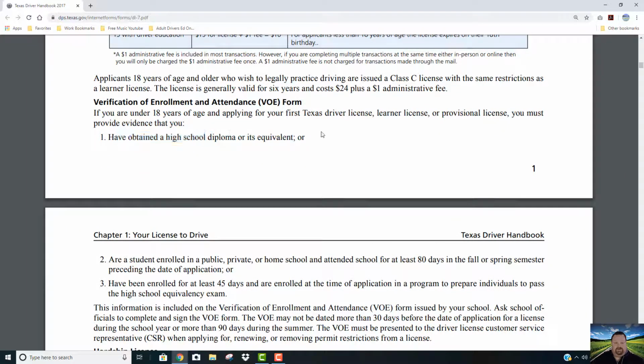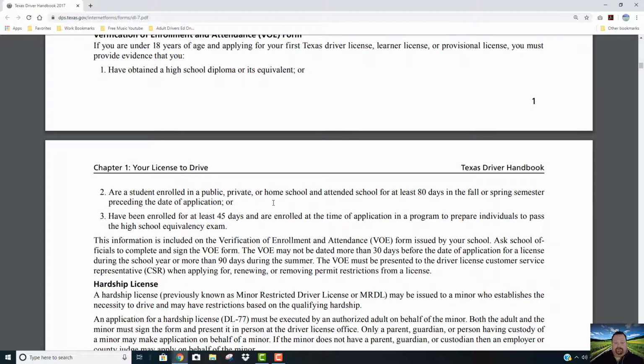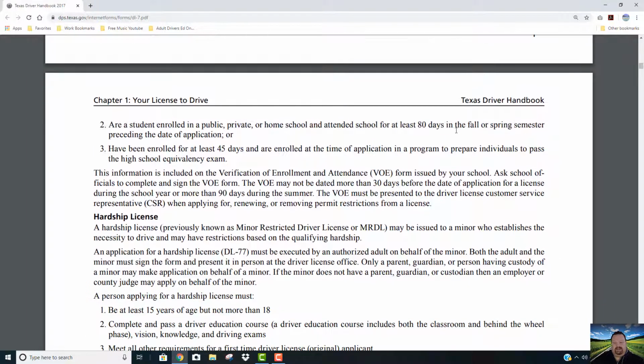You don't have to get a VOE if you already have a high school diploma or equivalent, a GED, are a student enrolled in a public, private or homeschool attended school for at least 80 days in the fall or spring semester preceding the date of the application, or have been enrolled in at least 45 days and are enrolled at the time of application in a program to prepare individuals to pass a high school equivalency exam. So if you dropped out of high school but you're in a program to get your GED, you can get a VOE from that program that allows you to get your license while you're studying and getting ready for your GED exam.